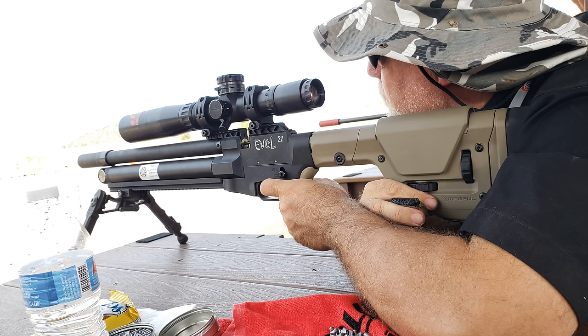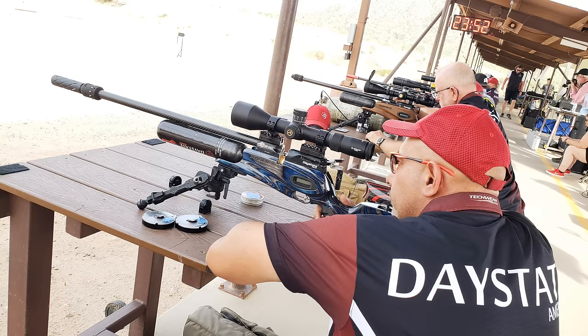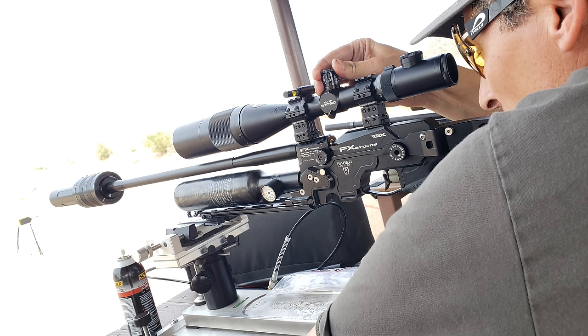All right, now these are the metal bottles. It's not 250 bar, it's like 230 or something, isn't it? No, they rate them for 250. They do, yeah. Okay, so you're a 250 bar fill.